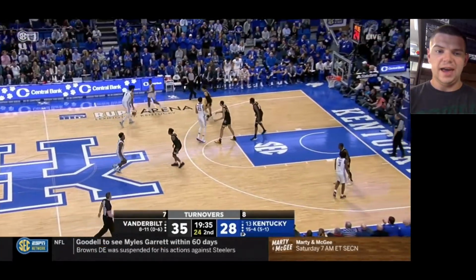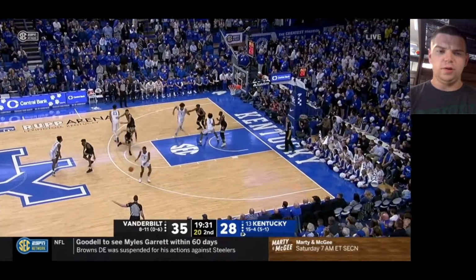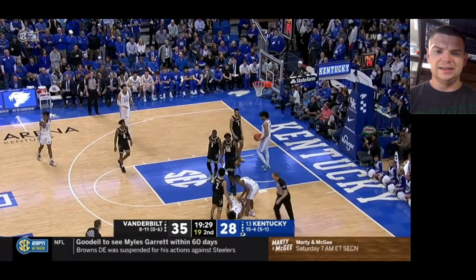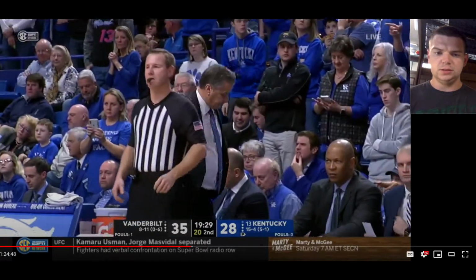And here he is guarding Hagans. And again, Hagans isn't a big-time shooter, so there's not really a need for Lee to be guarding him all the way out there. But, you know, I do like the overall intensity that he does bring to the defensive end. And it looks like we got a foul here. I'll skip this.